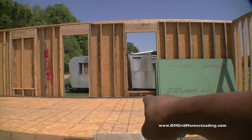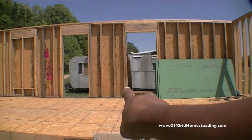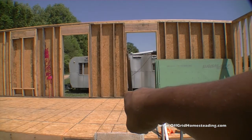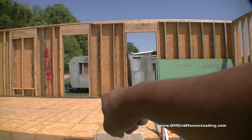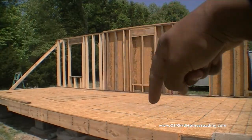Our wood stove, instead of being in this corner, is now going to be approximately right here. That's why we have to move the window down. The wood stove will be there. You'll come in the door, the wood stove will be there. We have a pile of wood and things. And then right in this area here is going to be the kitchen.